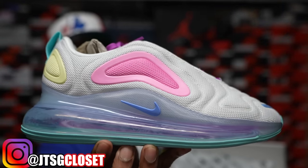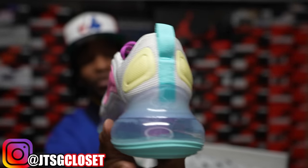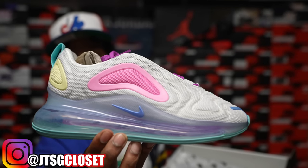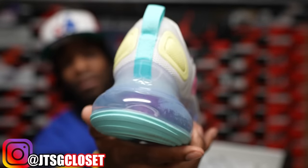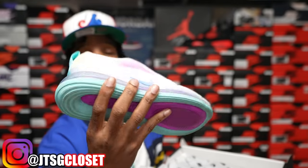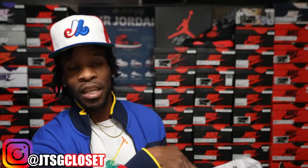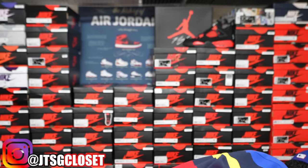Whew, $60, man. If you a lady, you want to work out in them, you know what I'm saying? Get them for your wife to throw on, to go jogging or running or anything. Perfect, perfect shoe. $60 plus shipping. It does have a little bit of fogginess on the air bubble, but it wipes off, so it ain't nothing crazy about that. But $60 plus shipping, you got them. That's a steal.